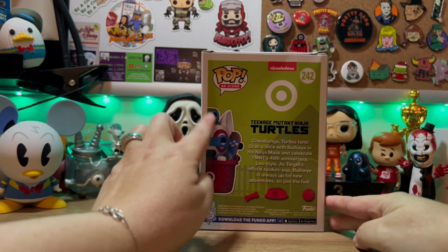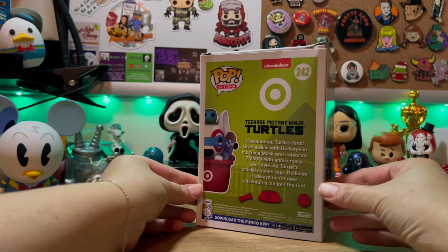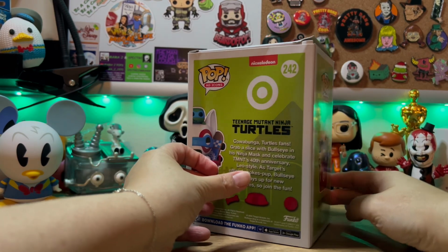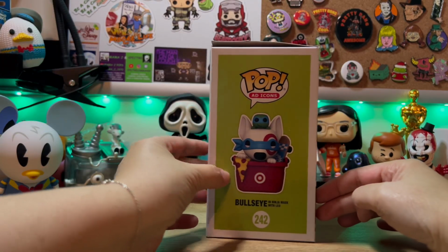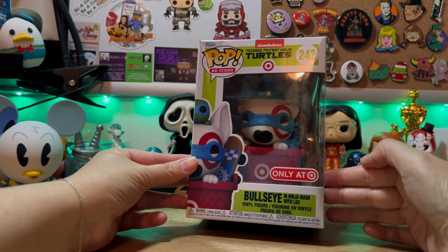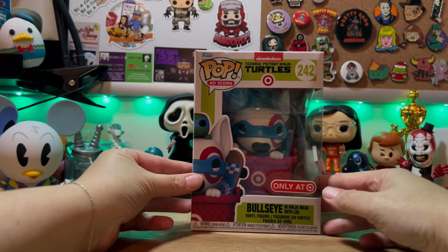Oh, right here. Oh, man. Oh, that makes me so mad. Hey, that's Target for you. All right, let's see. Will it be a chaser? I don't know. Oh, man. Oh, bomb, bomb, bomb, bomb. But this is the ninja mask with Leo. So this is Leo. And we'll definitely take a look at it, guys, up close and personal.